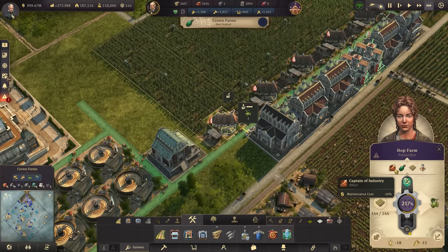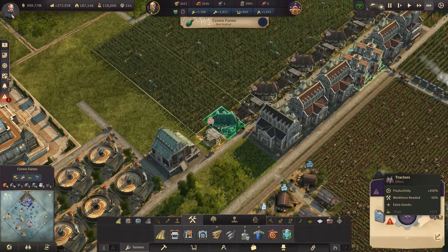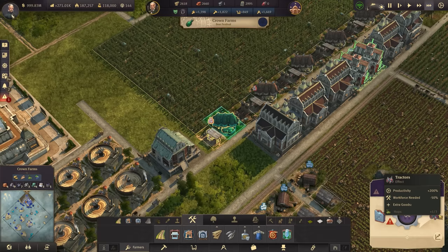I don't know, why can't I see what the tractor's giving me? Does it not tell me? There we go. Productivity, 200%, workforce needed, 50%, and then you also get extra goods every 3 cycles. So every three cycles, we're getting 2 extra hops, and then we're getting a 300% increase to productivity.